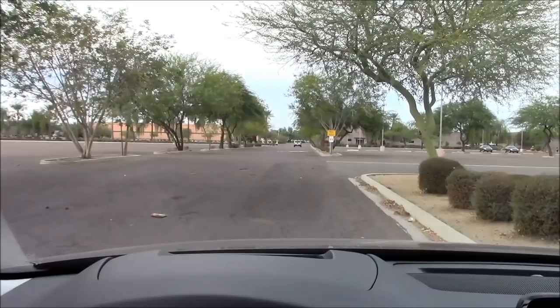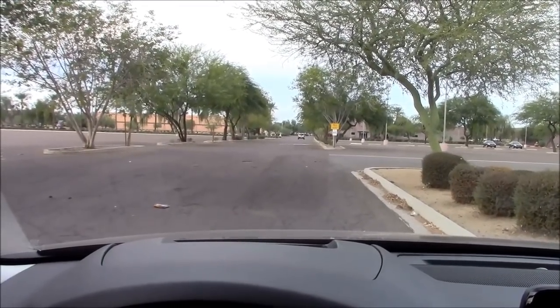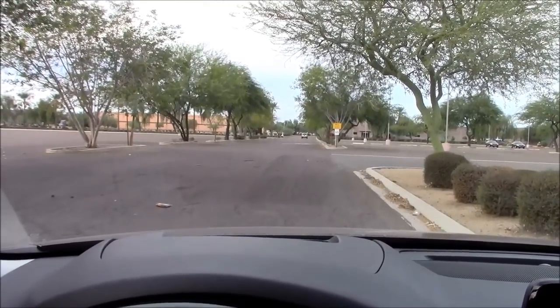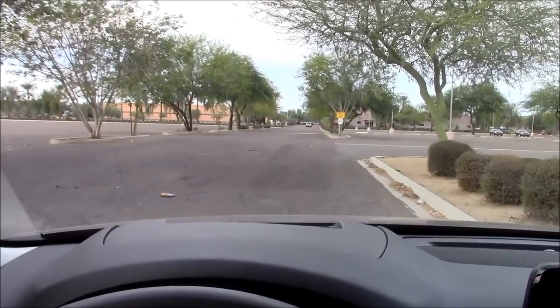I've been doing a lot of driving on the street with this, and I find these 19-inch tires provide a slightly firmer than I would like ride, but it's still comfortable. Nothing to really complain about. So let's do the speed bump test and see what type of racket they make.